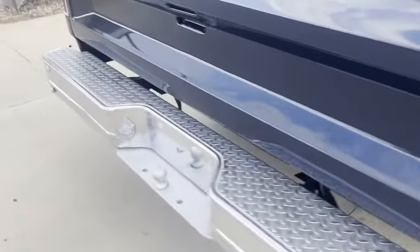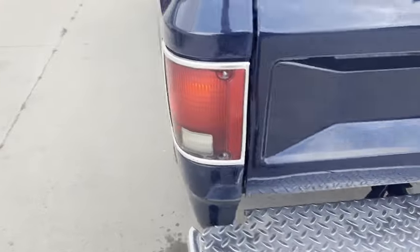So nice driver quality, above average truck by all means.